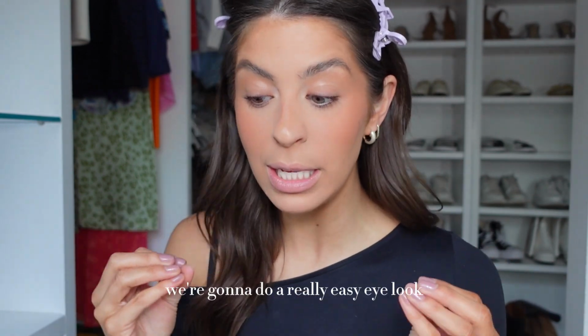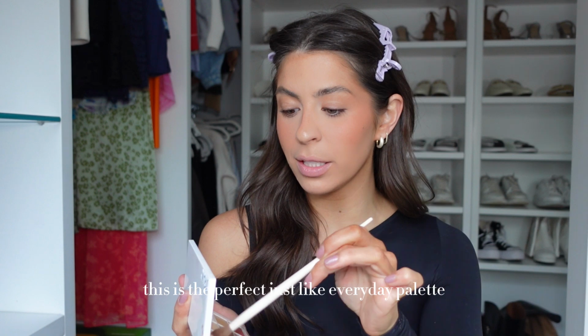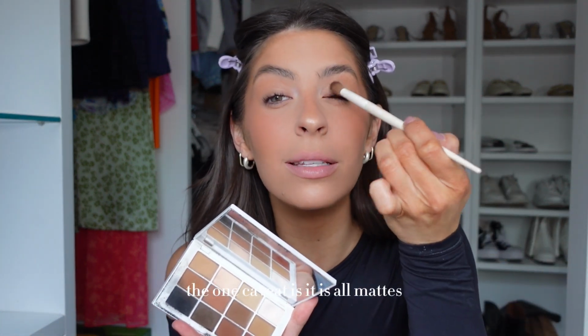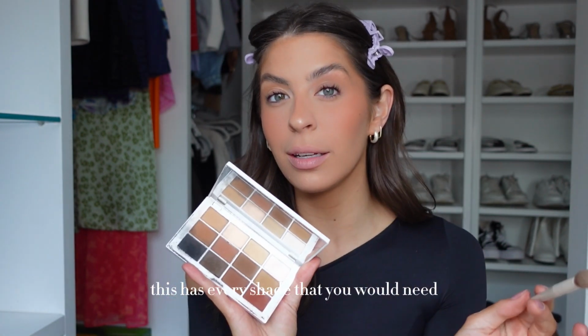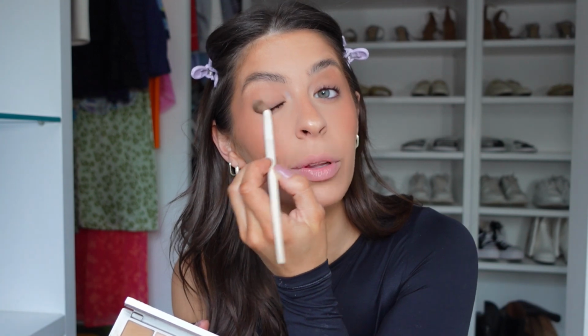We are gonna do a really easy eye look. I'm just gonna use my Master Mattes palette by Makeup by Mario. This is the perfect everyday palette. It has everything you need. The one caveat is it is all mattes. There are no shimmers in it. This has every shade that you would need to build out any sort of eye look though. I'm usually very basic with my eye looks too.